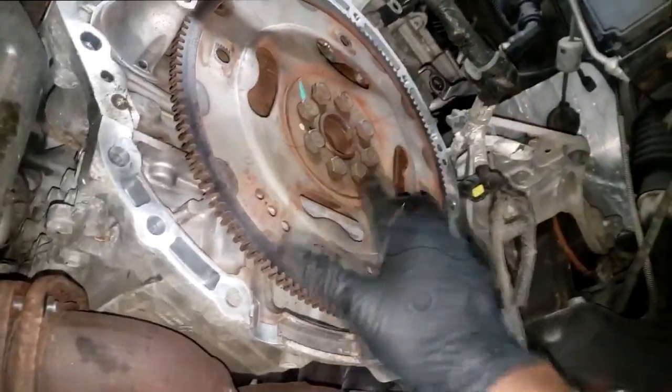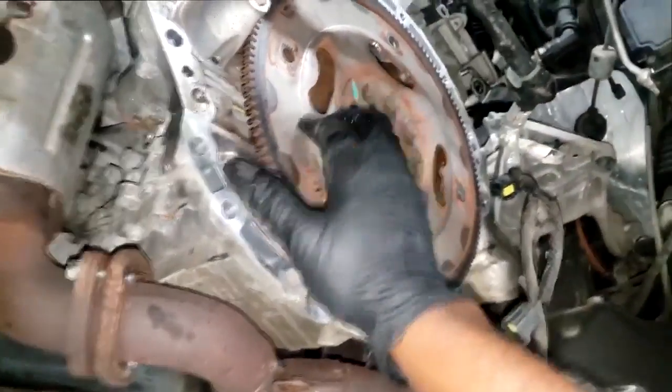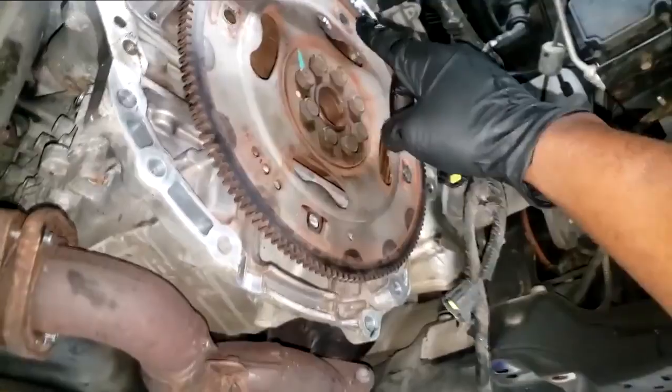All right, check this flywheel. Make sure it's not on the way out. In fact, I'm going to unbolt it and see if it's starting to crack. If you're starting to see signs of fatigue and cracks, you better do it now while you're in here, or you will regret it, guys, because you will have to remove this transmission all over again.